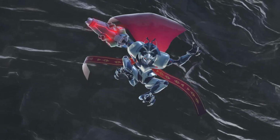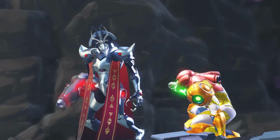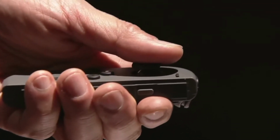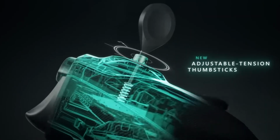But in all seriousness, how do they plan on adding that extra layer of immersion? It turns out that it has a lot to do with these little sticks that Nintendo do not want breaking. Currently, we tilt a stick and a character or camera moves. This has been the way since the PlayStation 1 era. Nintendo are making strides to correct this by building tension into the thumbsticks.